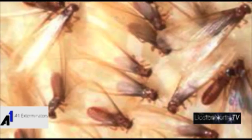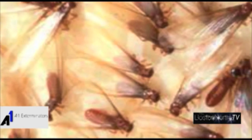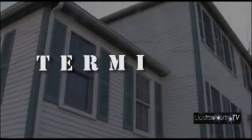When we're in a structure, that's when we're really looking at all the different sill plates, joists, foundation structure, and we're looking for mud tubes and termite swarmers. Those are a couple of things that we look for, but also that you can look for yourself. Once we find that there's termites in a home, that's when we want to recommend a form of treatment.